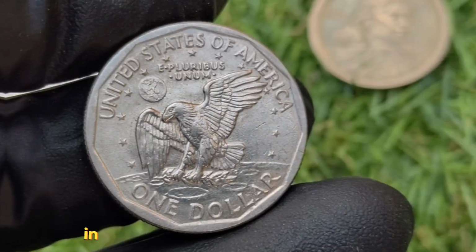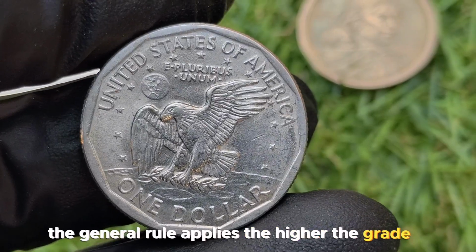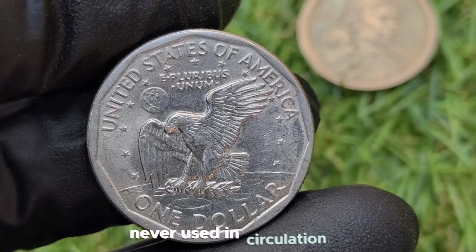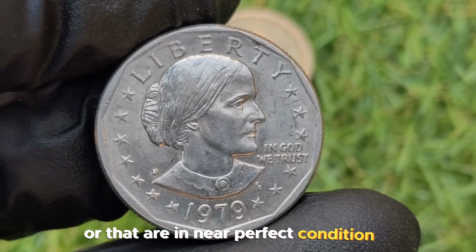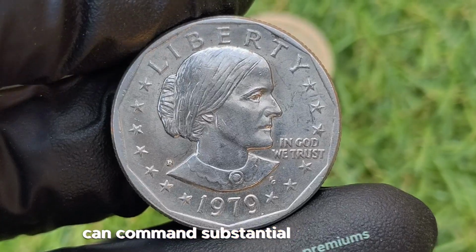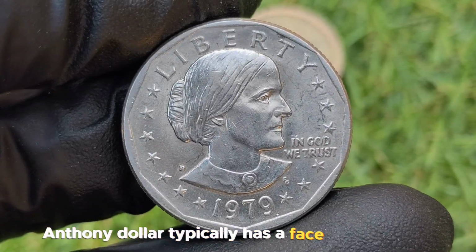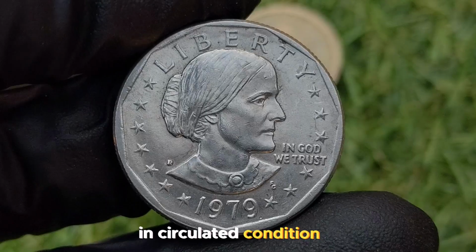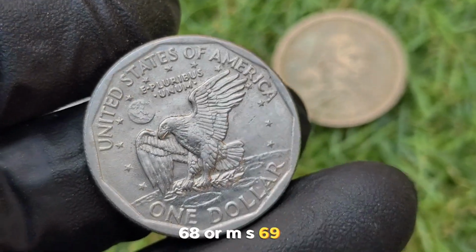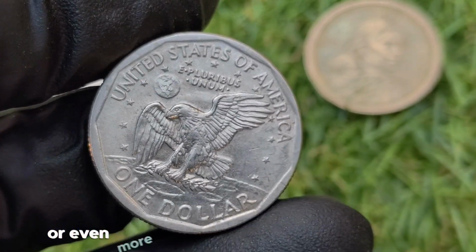In terms of the condition of the coin, the general rule applies: the higher the grade, the more valuable the coin. Coins that are uncirculated, never used in circulation, or that are in near perfect condition, such as those graded MS 67 or better, can command substantial premiums. The 1979 Susan B. Anthony dollar typically has a face value of $1 in circulated condition, but if the coin has been graded at a higher MS 68 or MS 69, it could be worth anywhere from $5,000 to $15,000 or even more at auction.